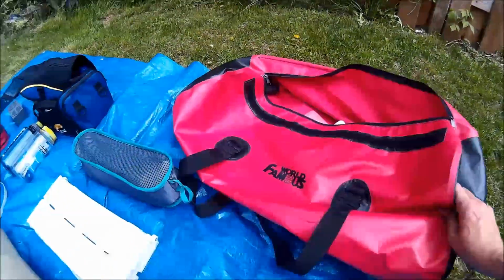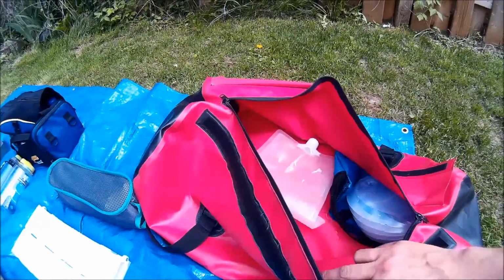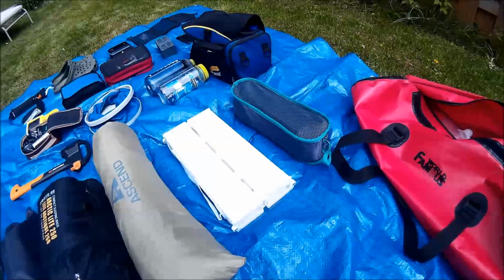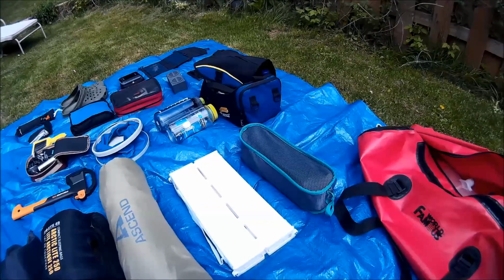This world famous bag, it's waterproof, and I think it's about 80 liters. And pretty much everything you see here, with the exception of that blue bag, will fit in here.